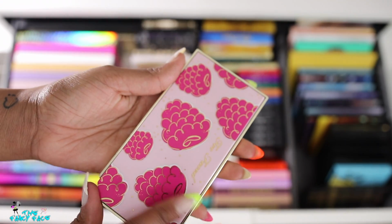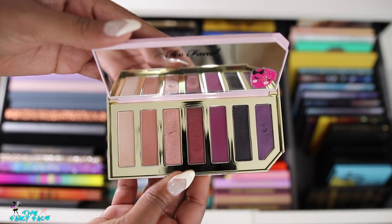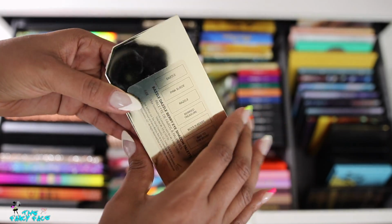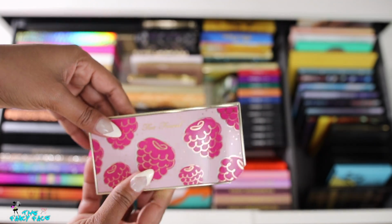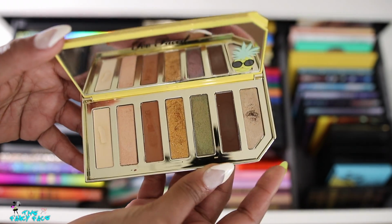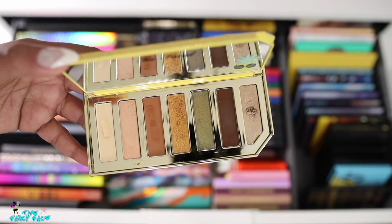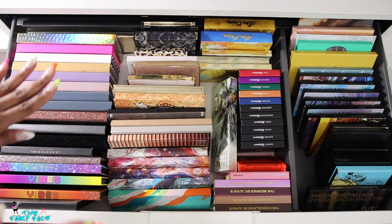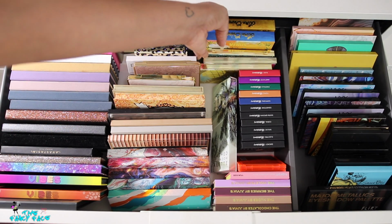Then we have these little Too Faced palettes. This is one of their scented ones. So this is what, raspberry something or another. But these are really nice. This was the Razzle Dazzle Berry eyeshadow palette. These eyeshadows, this packaging, it was really cute. And it does smell like berry because now I have a whiff of berry. And then this one is the pineapple one. This one is the better one of the two, but yeah, these were cute. Is that why they did the whole fruit basket kind of setup, like Angelica Nequist said they're gonna do fruit baskets? But these were actually pretty nice.